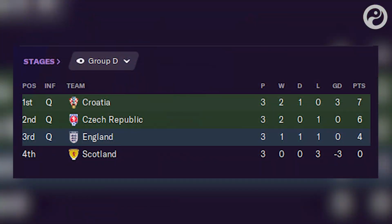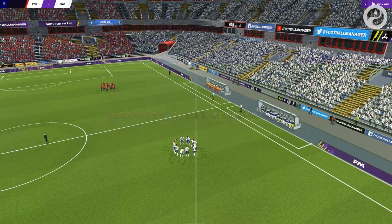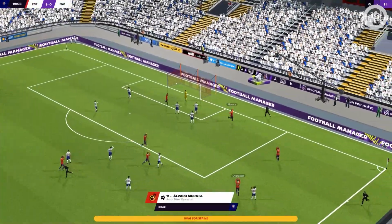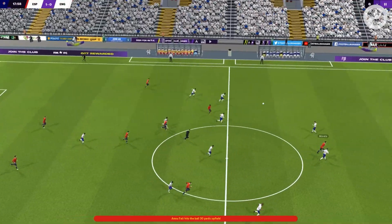However, things did go England's way, and they qualified for the knockout stage, finishing third, but qualifying with 4 points. The round of 16 game would see England take on an extremely tough Spanish side. Of course, it's been a strange old tournament so far for England, and things couldn't have got off to a worse start. Alvaro Morata with a glancing header past Kyle Walker.